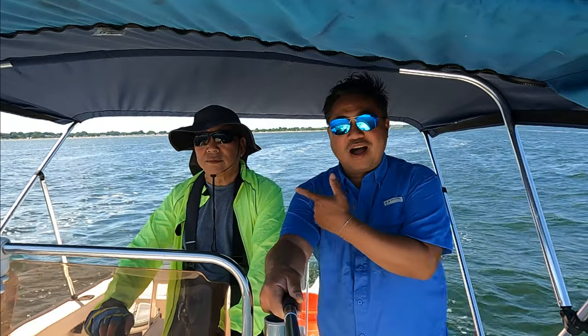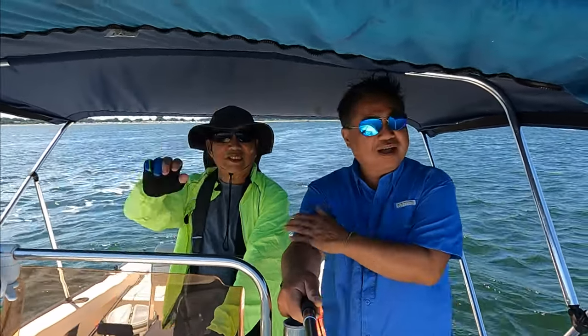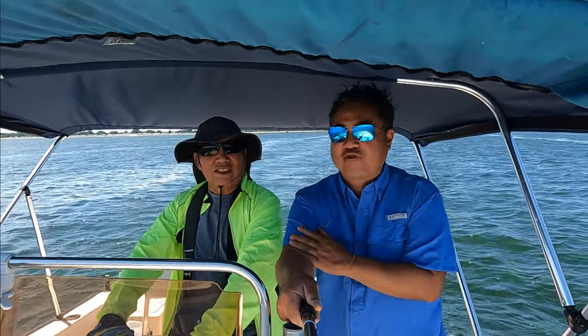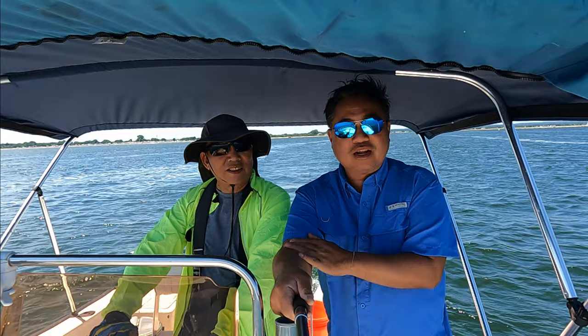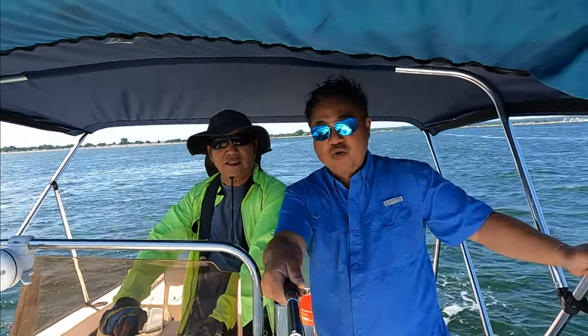Okay, so we have our new captain here with us today. Captain, we call him Captain Bluegill from the last trip, from the freshwater trip. So Captain Bluegill is going to take over the helm, and it's going to be his first run on the saltwater. So let's go!